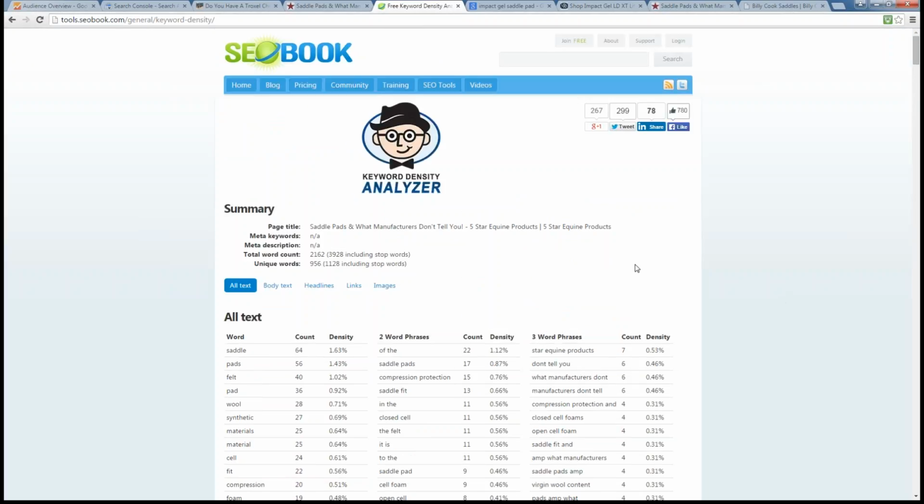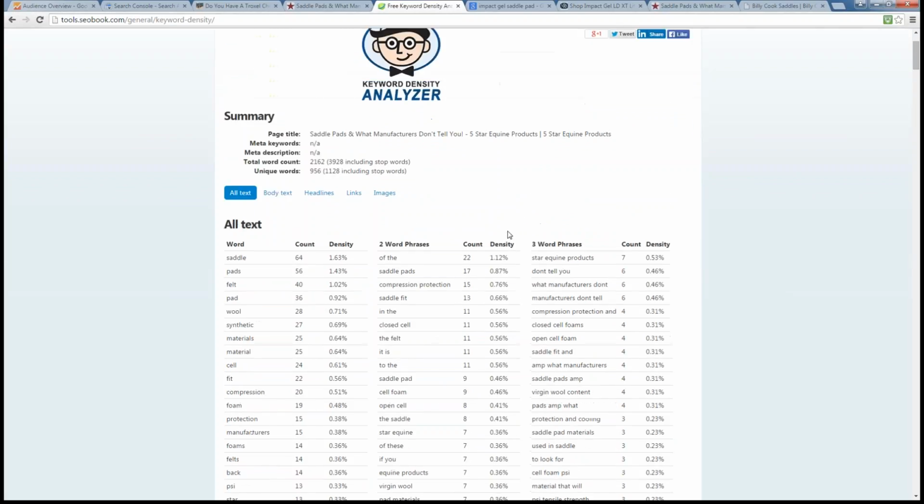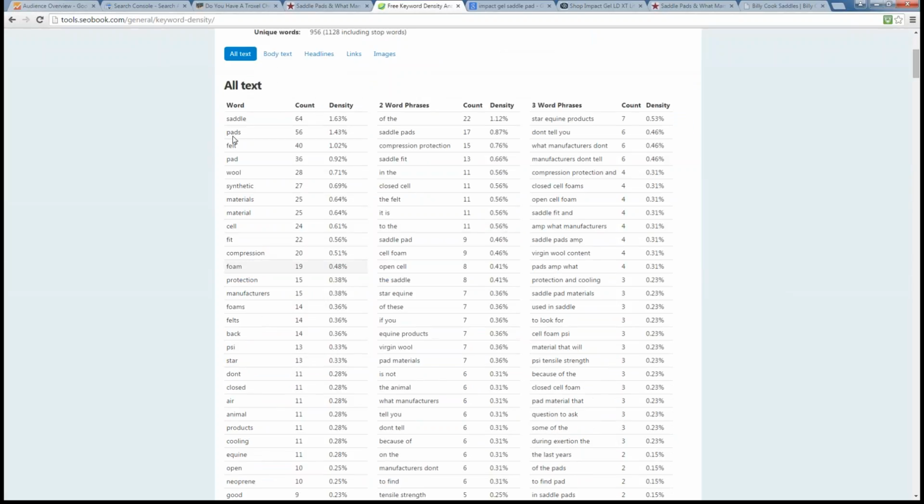I also like using this keyword density thing. If you just search keyword density on Google, you usually get this SEO Book one as the number 1 ranking. The only thing I changed, I believe, was to make it show the one word. So I just reduced the 2 down to a 1 in those initial settings. So it would show me 1, 2, and 3 word phrases that are the most commonly used words on the page.